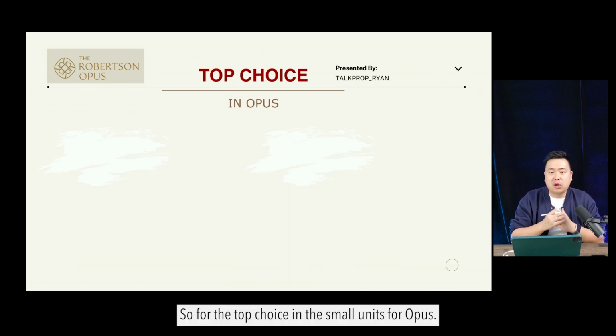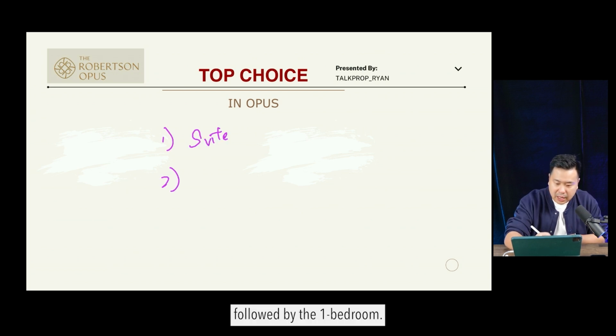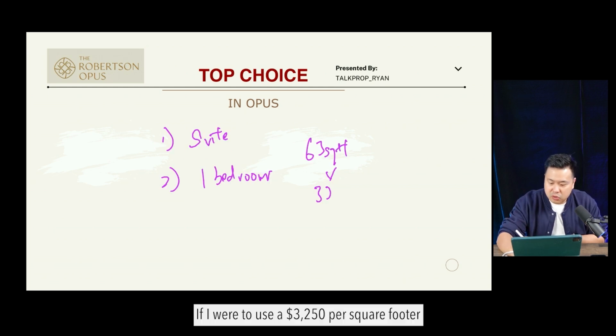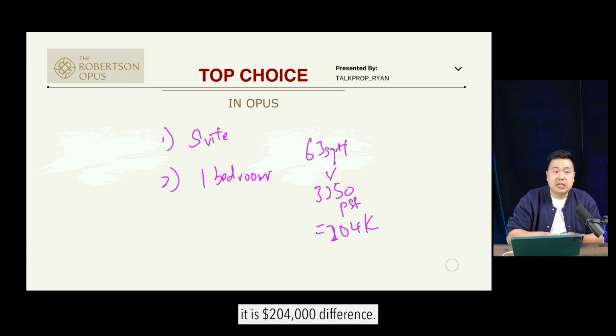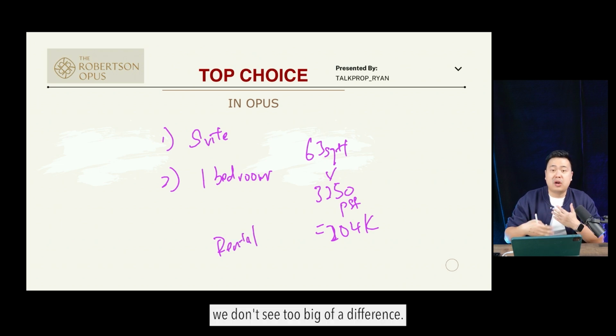For the top choice in the small units for Opus, my top choice will actually be the suite first, followed by the one bedroom. Why? Let me explain. Because we are talking about a 63 square feet difference. If I were to use $3,200 per square foot to do a simple calculation, that means between the suite and the 1 bedroom, it is a $204,000 difference.